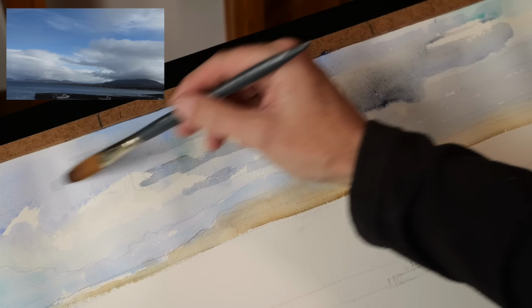Now I'm going to go over to the other side, and that needs a bit of something added to it. So I'm going to green that off. And I quite like the variation in colour that it gives. So a bluer side and a browner side. I quite like that. Yeah, something like that.